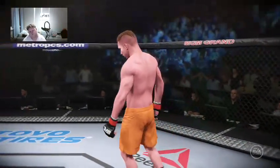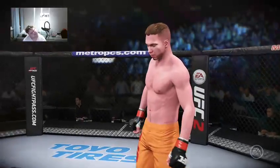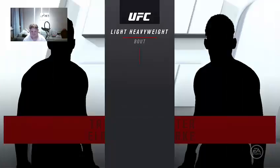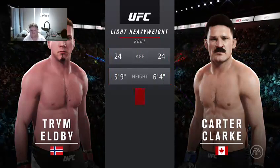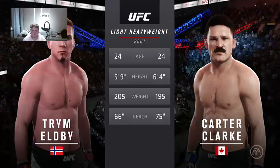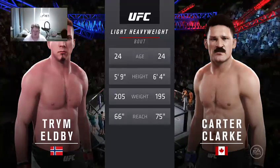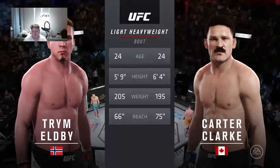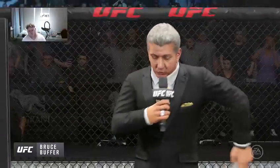Here inside the MGM Grand Garden Arena, our tale of the tape for this light heavyweight fight. Both fighters are 24. Cyclops is 7 inches taller. He will have a 9-inch reach. And with the official introduction, I think here's Bruce Buffer. Ladies and gentlemen, these two fighters will be competing tonight in the octagon to determine who will be the winner of this season's Ultimate Fighter.